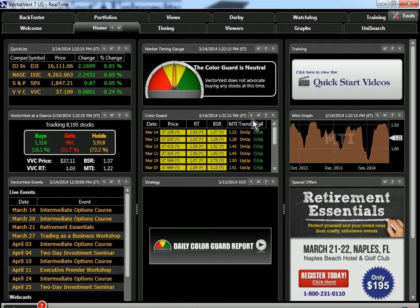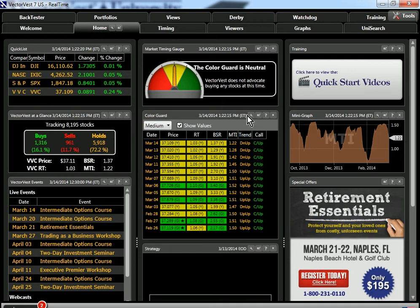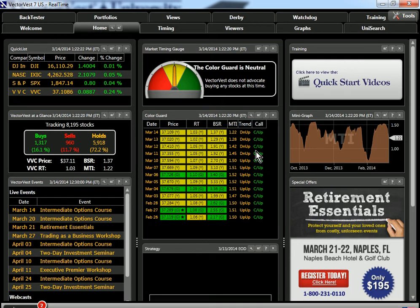If I click on this configure button and change the color guard from small to medium, you can see the clear transition that has been occurring over the last 3 weeks. And it really doesn't get much clearer than this. End of February, beginning of March, the color guard was predominantly green, and we're starting to see all yellow lights, which again is a clear indication of a transitioning market.